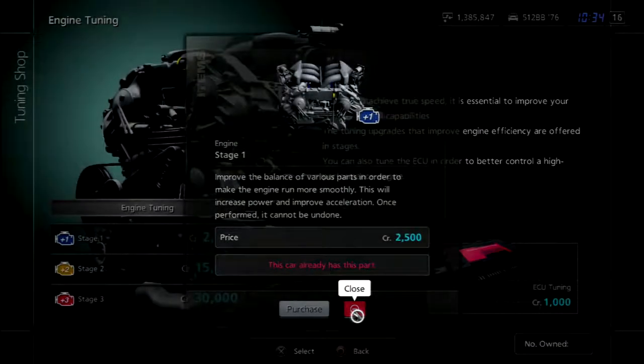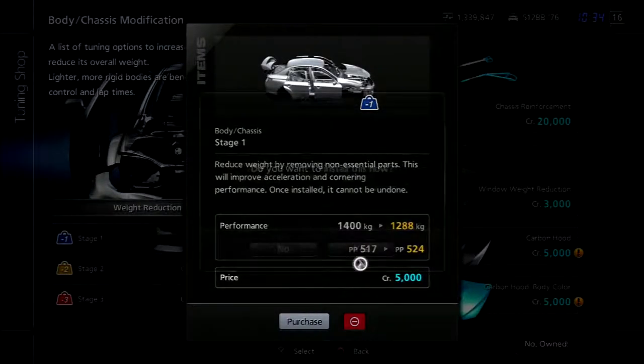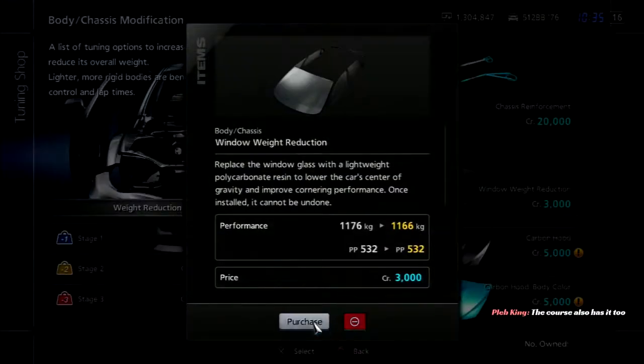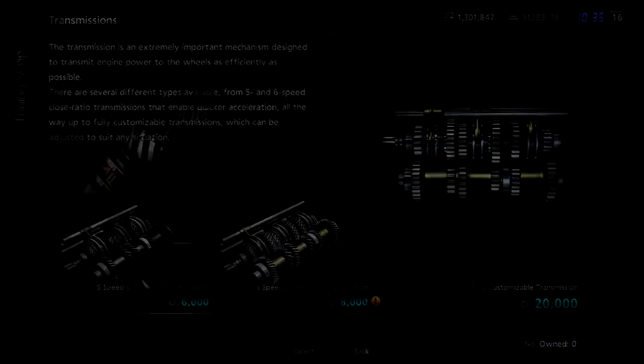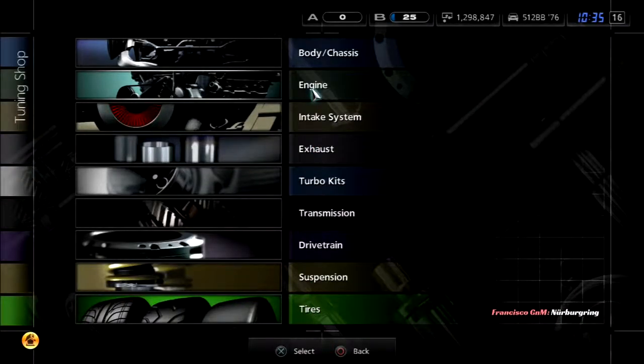So let's give it a power upgrade. Now time to drop the weight. The course also has it too. Oh, really? So transmission, I think we'll be okay with the transmission. Suspension, let's give it a fixed sports kit. Nürburgring? I don't know, I just pronounced it Nürburgring. Okay, we should be fine. This should be enough to win the Supercar Nostalgia Cup.